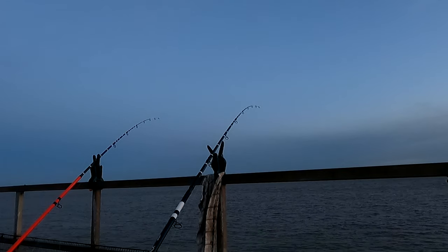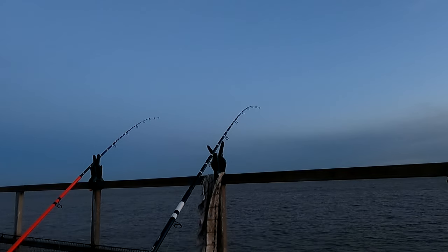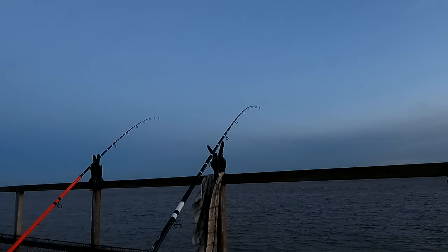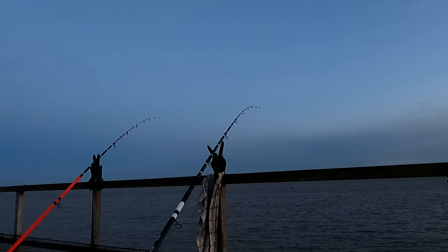You know, I'm not tempting my fate, but it was like this the other night when I got that bass. The sea conditions are about the same. It's holding about where it was.